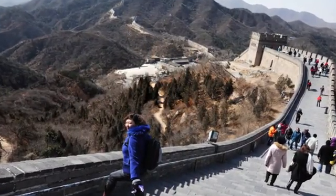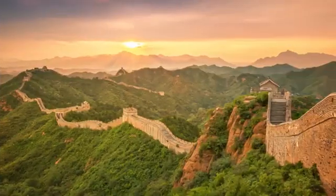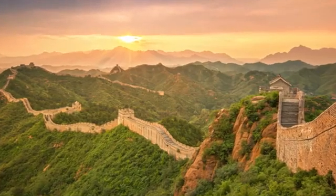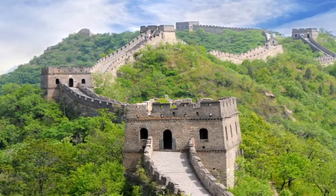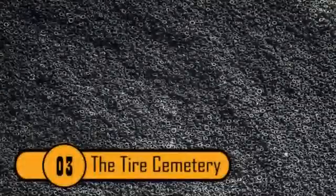Most people who visit the wall go to one section of the wall and walk for a while. Although it may seem like the wall goes on forever, it does end, as you can see in this photo. The end of the wall opens up into the ocean, and it shows that the Great Wall of China does in fact end.